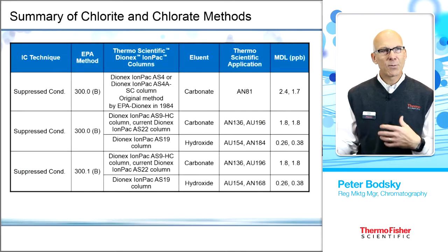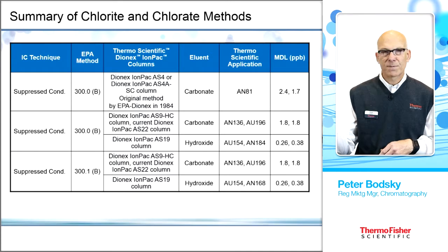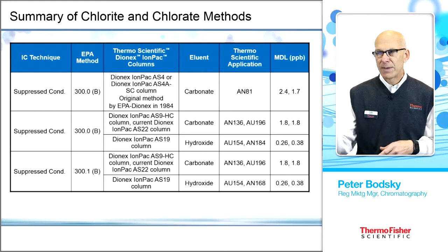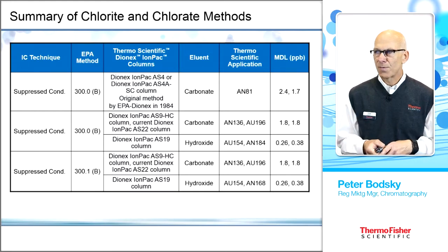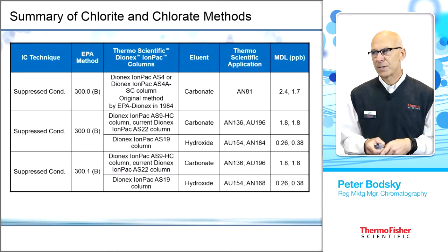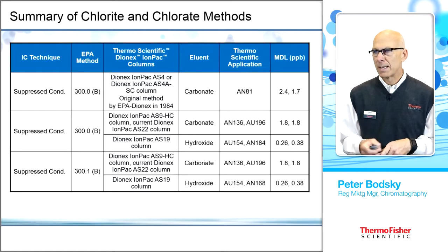So here's a summary of some of the methods that we're using for chlorite and chlorate. As you can see, they're largely conductivity based, and they are using a mixture of carbonate mobile phases or hydroxide mobile phases. And then we have some application notes listed here as well for reference purposes. But both are found under EPA 300.0 Part B as well as 300.1 Part B.